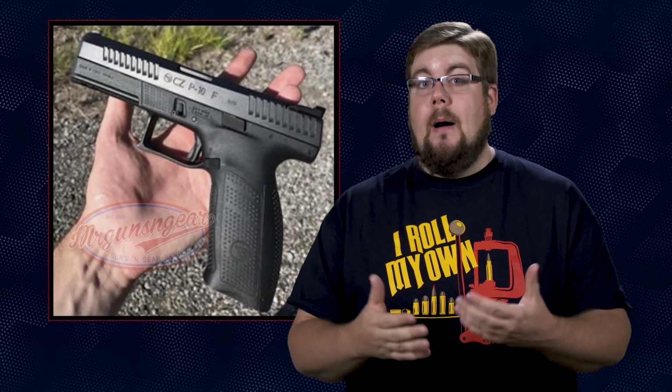Mr. Guns and Gear unsurprisingly got the scoop on the full-size model, and it looks like you might expect, a bigger P10. I suspect that we may not know full details on this thing until SHOT Show next year, but in the meantime, get excited that CZ is not slowing down with new guns.